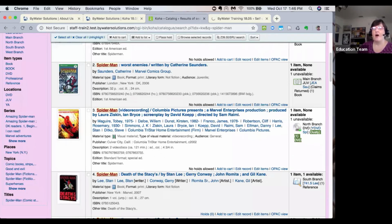Okay. For any of y'all that are using Novelist, you'll know that with the last upgrade we had some changes, and so we had to do a workaround in order to get Novelist to work on the staff client. Pleased to let you know that that has now been fixed. I can't demo it because we don't have the Novelist set up, but basically what it does is it adds a new staff client profile for the Novelist information.